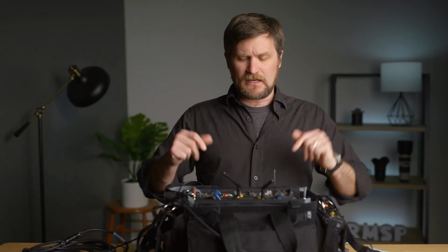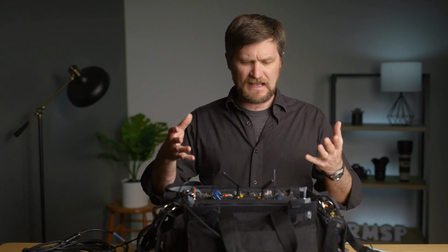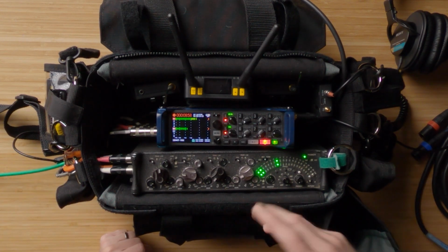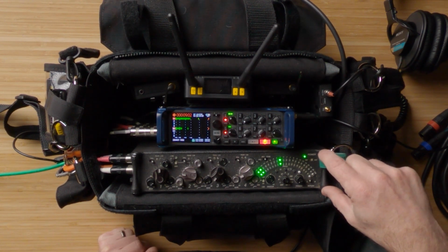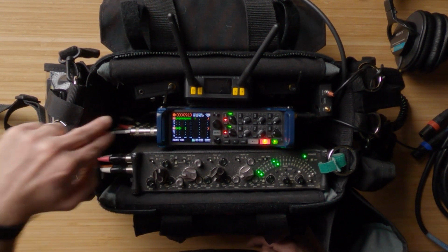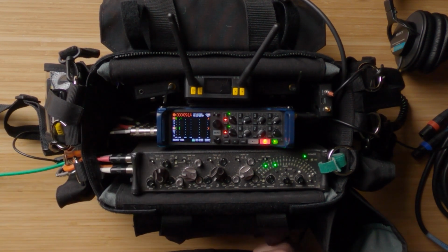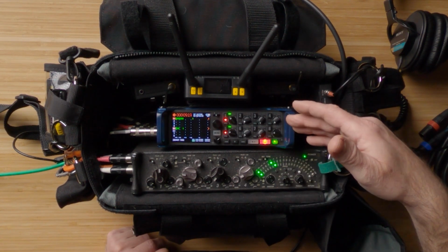So this is my bag setup. I've been building it over the years based upon the kinds of video projects that I take on, and so far this has been handling everything that I do without a problem. Basically the heart of it is I have a Sound Devices 442 mixer right here, and this is not a recording device. It's not going to record the file, it's just mixing the sound. I have direct outs from it going into channels 1 through 4 of a Zoom F8N, which is a mixer plus recorder. As you can see, it's recording my signal right now.